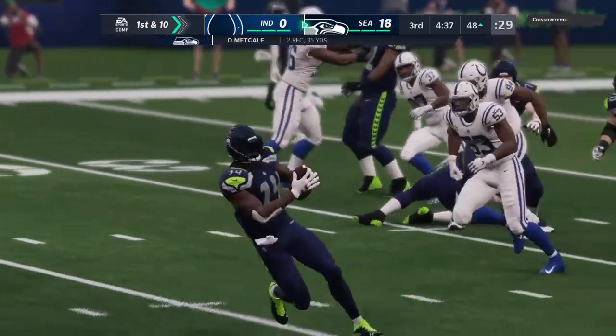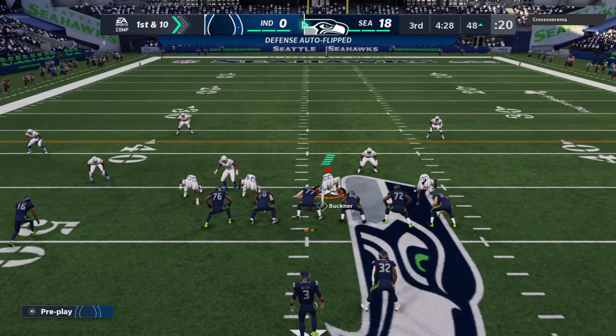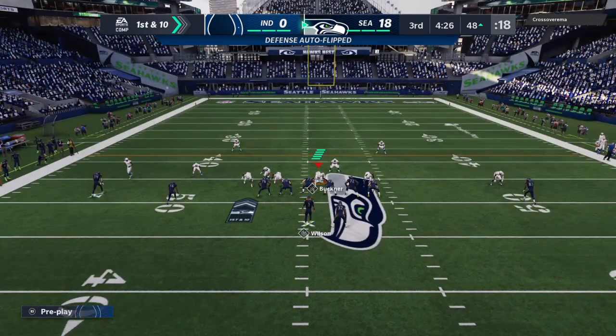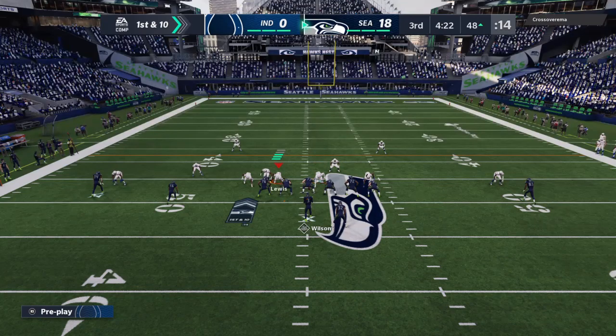Like, who are you covering? Fucking suck.